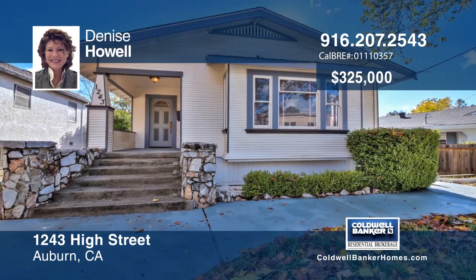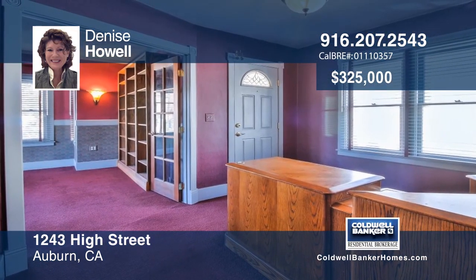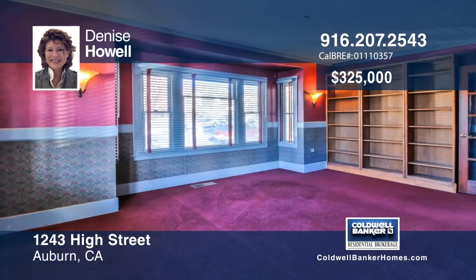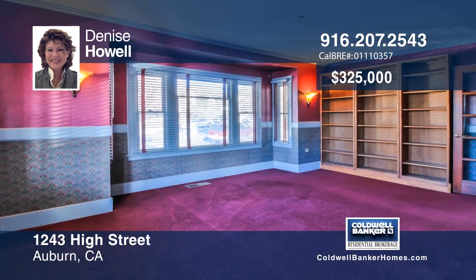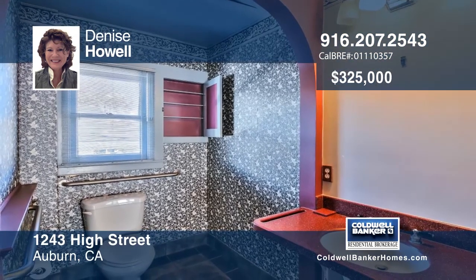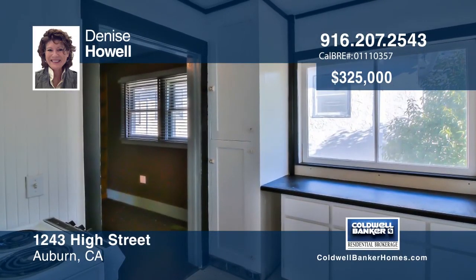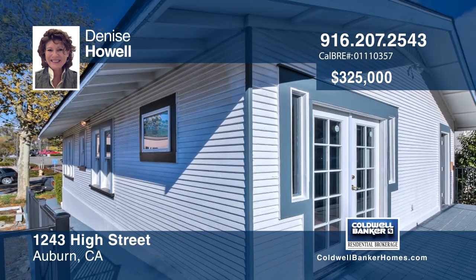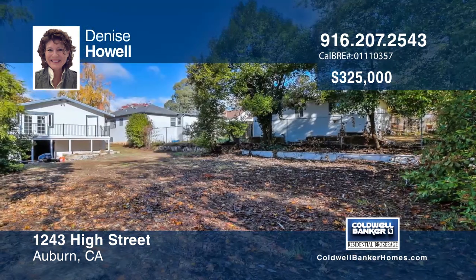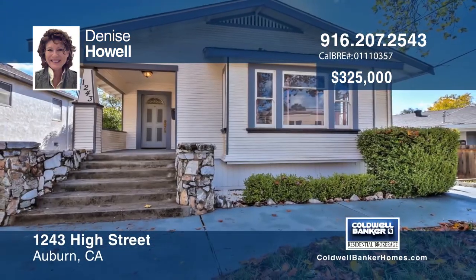A great opportunity for a professional office in downtown Auburn. This approximately 870-square-foot space features lovely trim details throughout, including archways, corbels, and beadboard. French doors lead out to a deck and a backyard with capabilities for expansion and off-street parking. This large lot backs up to the Auburn Fairgrounds. It can be yours with a call to Denise Howell.